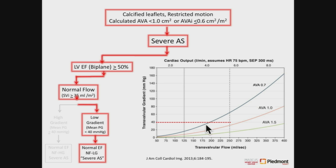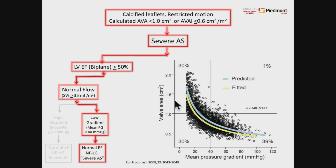This is some old data. This is not new. It happens in real life. This is some very nice data from a large population, all comers in a routine clinical practice. If you look at these patients, nearly 3,500 patients, if you look at mean pressure gradient greater than 40, many of these patients have an aortic valve area less than 1, consistent, land of milk and honey, no problem. And also, here is aortic valve area greater than 1, and many of these patients have a mean gradient less than 40, no problem. These are numbers that make sense.